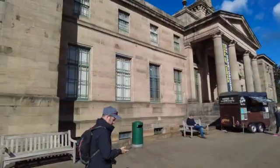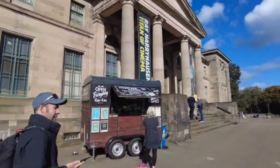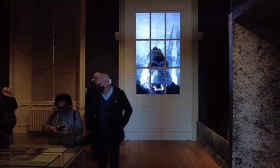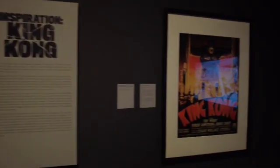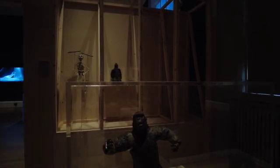So we are here at the art gallery and we're here to see the Ray Harryhausen Titan of Cinema. So here we are in the Ray Harryhausen. You can see King Kong trying to get in. So he died in 2013. Here is the Mighty Joe Young.